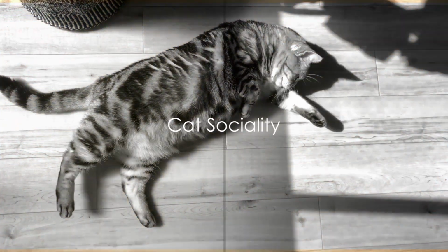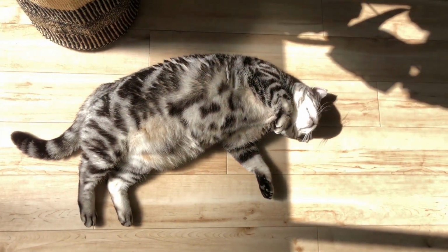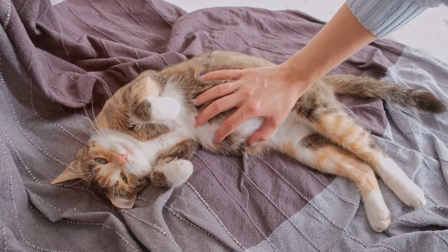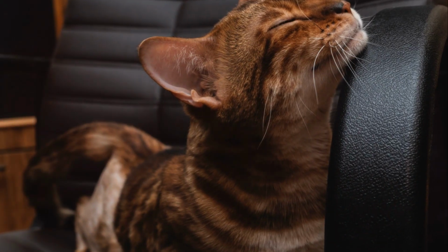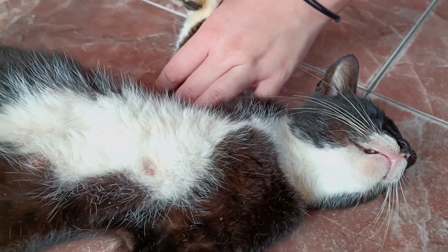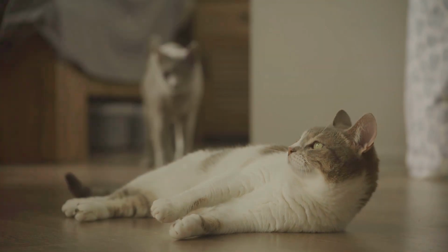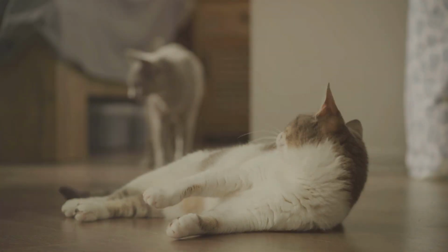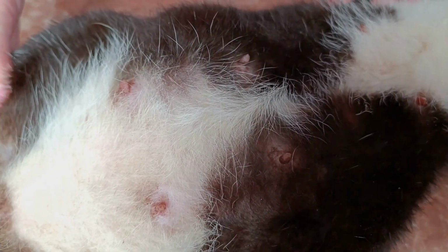Contrary to popular belief, cats aren't solitary creatures. In fact, they're quite the sociable bunch. Yes, they can be independent, but they also have a rich social life that we humans sometimes overlook. Take scent marking, for instance. When your cat rubs its body or face against you or your furniture, it's not just trying to scratch an itch. It's marking its territory with pheromones, communicating its presence to other cats, or to you. Now, that's a social gesture if I've ever seen one.